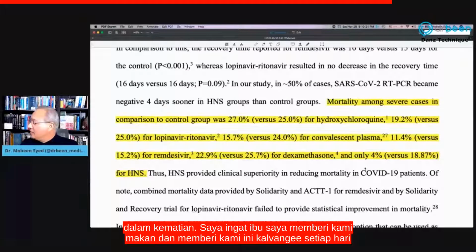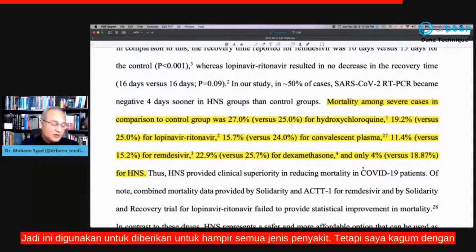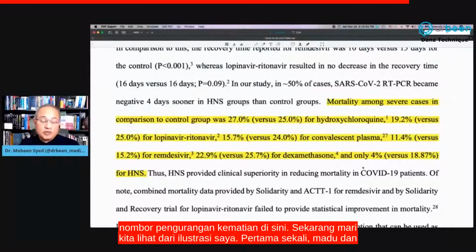I remember my mother used to feed us, give us this Kalonji every day. And she used to say that it is said that these seeds have a cure for everything except death. So these used to be given for almost every kind of disease. But I was impressed by the mortality reduction numbers here. Now let's look at it from my illustrations.